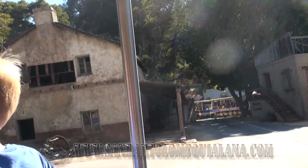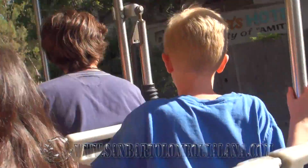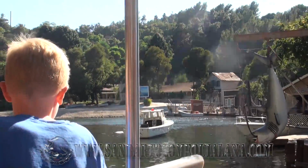I could use a break after that kind of action. Tell you what, let's just cruise on into the quiet, sleepy little village of Amity on Amity Island. You remember this from Steven Spielberg's blockbuster Jaws. Now, to avoid any unpleasantness like you might have seen in the film, we have a patrol boat on permanent duty right here. Your safety is our primary concern.